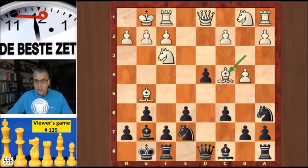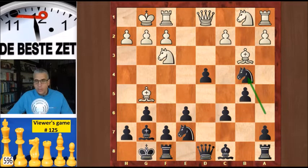Bishop c4. White is not even defending the pawn on b4. And EA played b5. There was nothing against taking on b4 straight away, but EA first kicks the bishop back. Bishop back to b3, and thank you very much. That's another pawn. 3 pawns in the back pocket for EA. And white has nothing to show for these pawns.